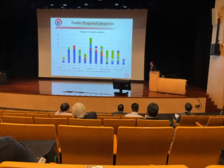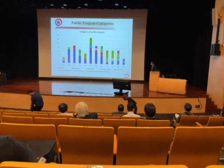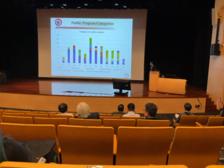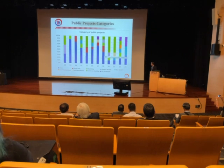And this is the public project categories. You can see that in the early time, most of the projects came from drainage and flood prevention. And in recent years, common buildings, for example public buildings, increased. Looking at the percentage, you can see that after the year 2019, drainage projects decreased very quickly.